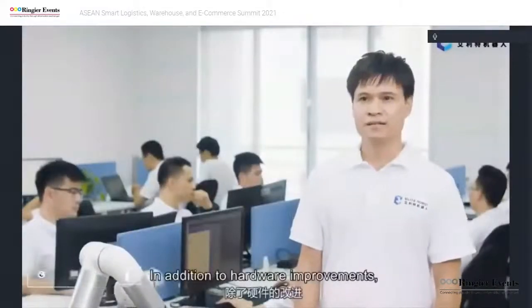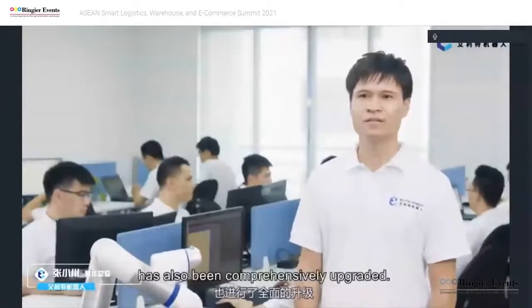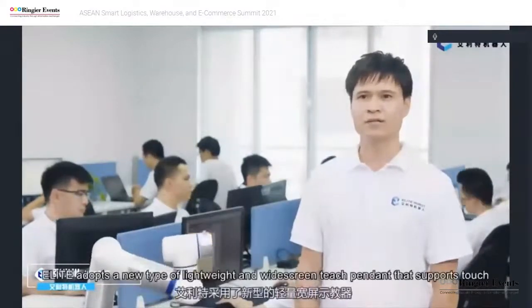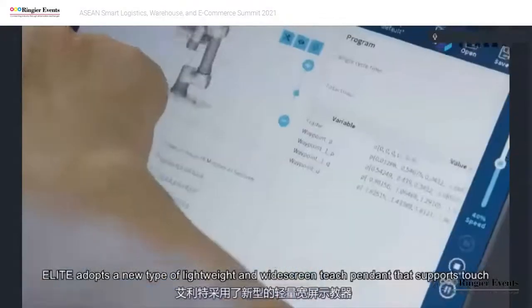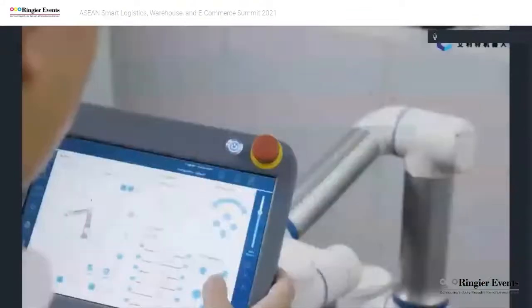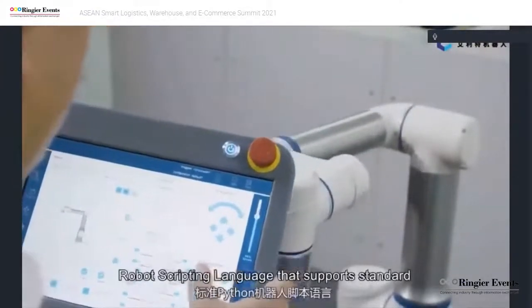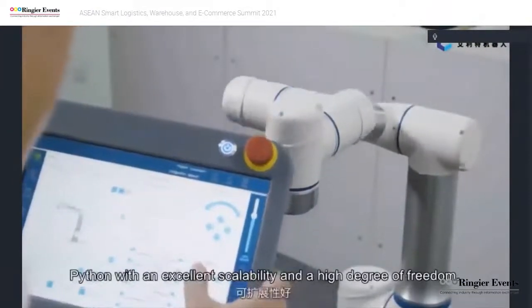In addition to hardware improvements, the software of the CS series cobots has also been comprehensively upgraded. Elite adopts a new type of lightweight and widescreen teach pendant that supports touchscreen control for more intuitive operation. The programming language is a new robot scripting language that supports standard Python with excellent scalability and a high degree of freedom.